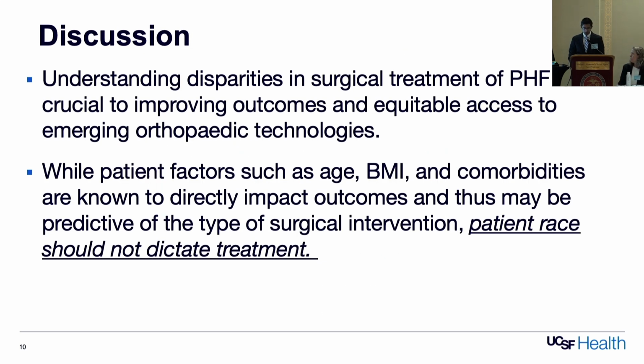Reflecting on our findings, there's overall a need to analyze and understand racial disparities in treatment of all orthopedic pathologies, and proximal humerus fractures are not an exception. This is critical to ensure equitable access and care to emerging orthopedic technologies. In our national database study, we found non-white patients underwent reverse shoulders at lower proportional rates compared to white patients, even when controlling for confounding variables such as age, BMI, and ASA classification.